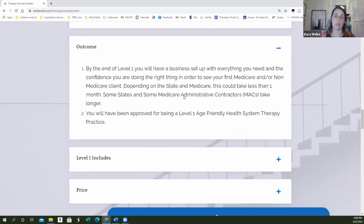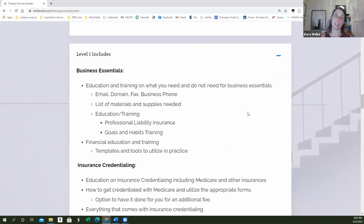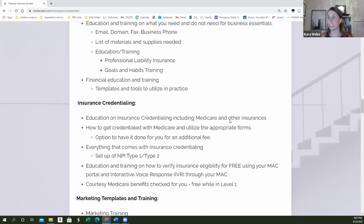And then also you will be an age-friendly healthcare system. You will have completed the application process for that, because again, I believe strongly that we need to be providing that quality care across the spectrum. So what it includes is pretty much everything you guys need to get started. Your business essentials, as far as getting everything set up within the state, getting everything set up you need for your business, your insurance credentialing.